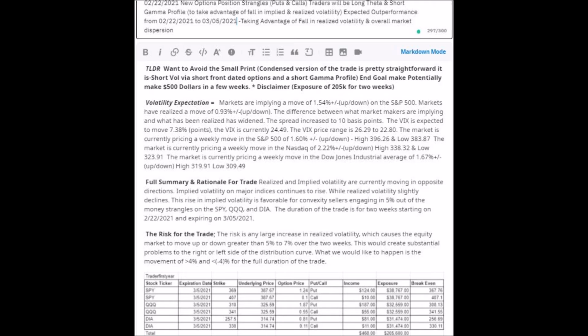The market is currently pricing in a weekly move in the S&P 500 of 1.6% up or down. So we could be seeing a high on the SPY at 396.26 and a low at 383.87. The market is currently pricing in a weekly move in the Nasdaq of 2.2% up or down, and that could indicate that the QQQs could trade as high as 338.32 and as low as 323.91. The market is currently pricing in a weekly move on the Dow Jones Industrial Average of 1.67% up or down, and so on the DIA ticker, that could be a high of 319.91 or a low of 309.49.